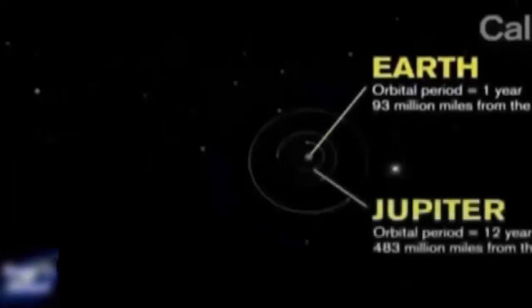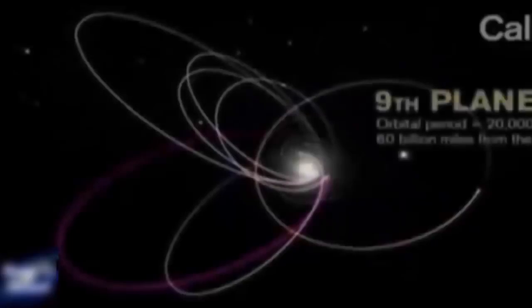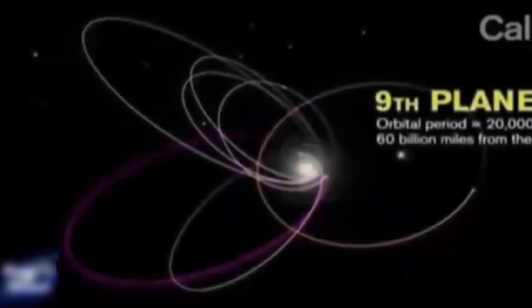Its orbit, unlike the orbits of the known planets, is not nearly circular and planar. Instead, it is exceptionally wide, 20 times bigger than the orbit of Neptune. The orbital period of the Earth is, of course, 1 year. The orbital period of Jupiter, the big player in our solar system, is about 10 years. The orbital period of this putative 9th planet is 20,000 years. We have nothing like it in the solar system, so it's new for us.